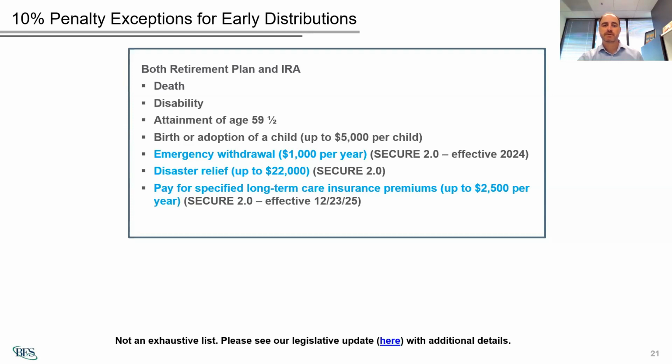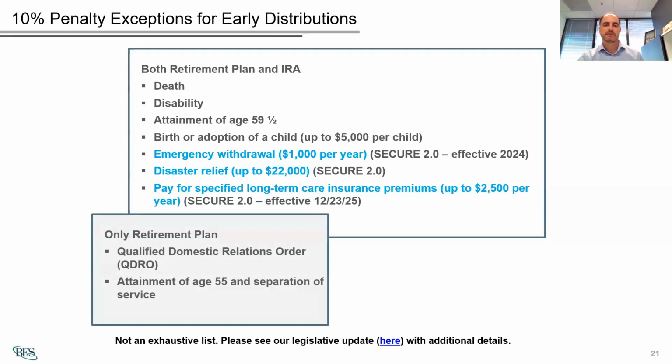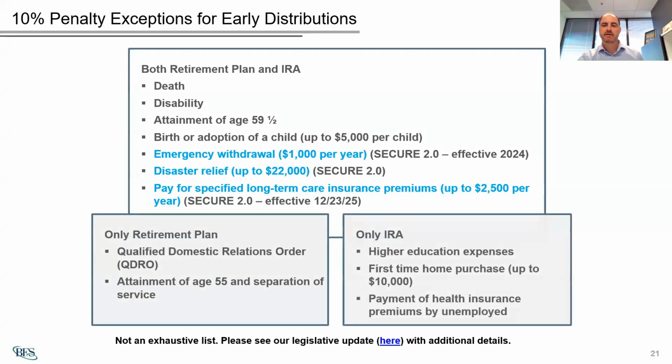While it's great they provide emergency withdrawal relief, if your retirement plan offers that, there are some other features that only apply to a retirement plan, like a 401k. A qualified domestic relations order: if anyone's unfortunately gone through divorce, that's when that applies. The other big one is the attainment of age 55 and separation of service. So you can avoid the 10% penalty, not taxes, but the 10% penalty, from age 55 onwards.